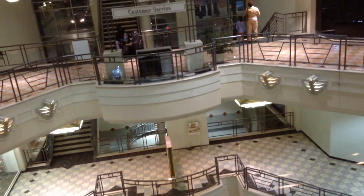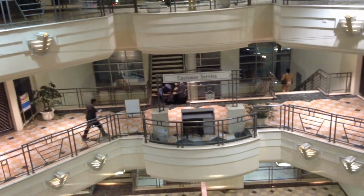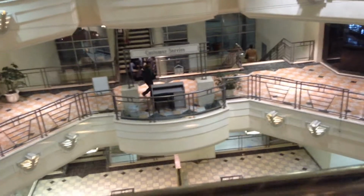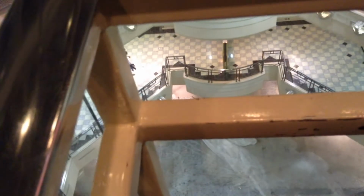We made about 2 floors. I guess everybody's going to 5. Burlington Coat Factory is basically the only store. Is that a homeless person right there? Why are they in there? Probably just loitering in the mall. Here we are at 5.